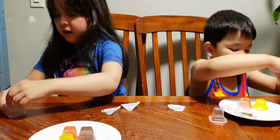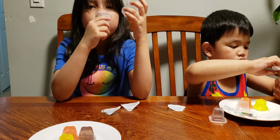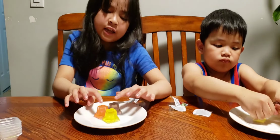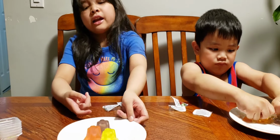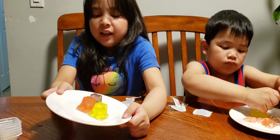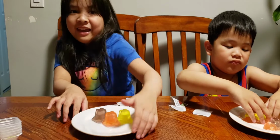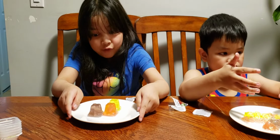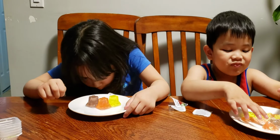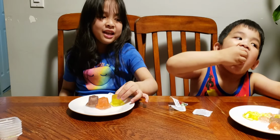These are what they look like unboxed, and you can stack their containers and maybe save up for some fun things. I'm gonna show you what they look like. They look like little cartoon Jell-O, but in real life. These are super duper cute. If I had a birthday, I would really want these at my birthday. They're really yummy.